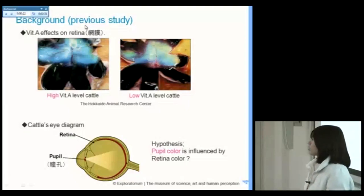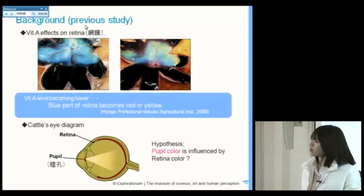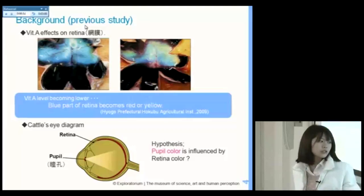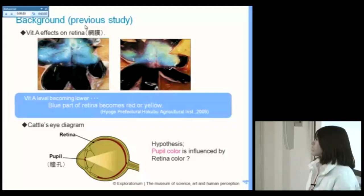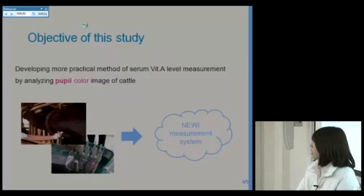And we can notice that the retina of low vitamin A level cattle has something wrong. This report says if vitamin A level becomes lower, the blue part of the retina becomes red or yellow. But the retina is the eye ground, so that part is difficult to take images of. On the other hand, the pupil area is very easy to take images of, and there is a hypothesis that pupil color is influenced by retina color. So we started to take and use pupil color images.